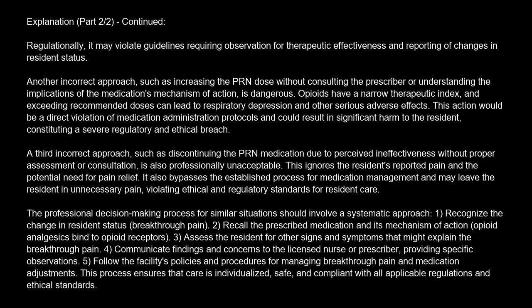Another incorrect approach, such as increasing the PRN dose without consulting the prescriber or understanding the implications of the medication's mechanism of action, is dangerous. Opioids have a narrow therapeutic index, and exceeding recommended doses can lead to respiratory depression and other serious adverse effects. This action would be a direct violation of medication administration protocols and could result in significant harm to the resident, constituting a severe regulatory and ethical breach.